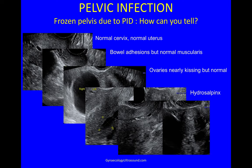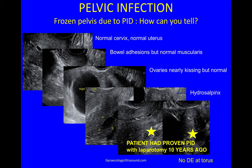And then looking at the torus, this is the longitudinal view. This is where the bladder attaches, the internal os, and there's the torus. Rotate on that point 90 degrees anti-clockwise and you've got the torus in transverse view, and you can judge in both of those there is no deep endometriosis. But mainly she also told me that she had a laparotomy 10 years prior for drainage of a pelvic abscess due to chlamydia, pelvic inflammatory disease.